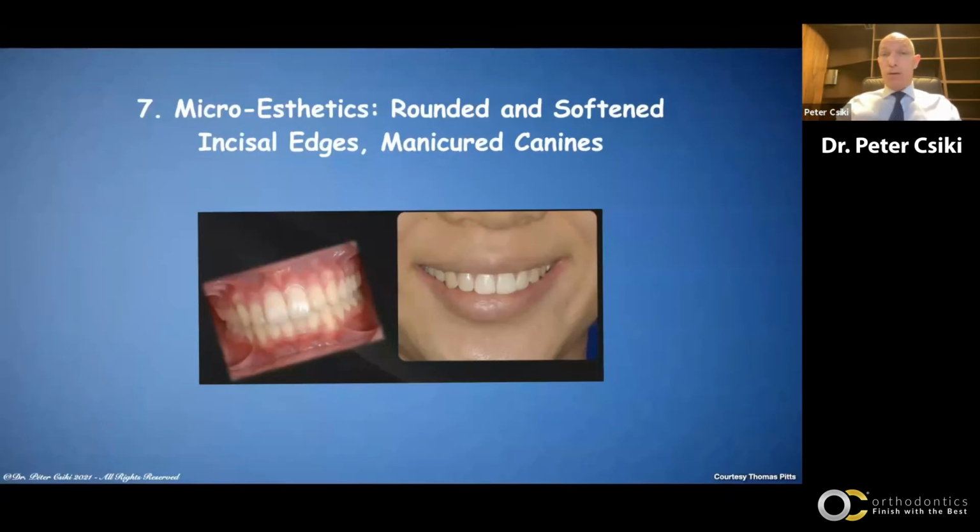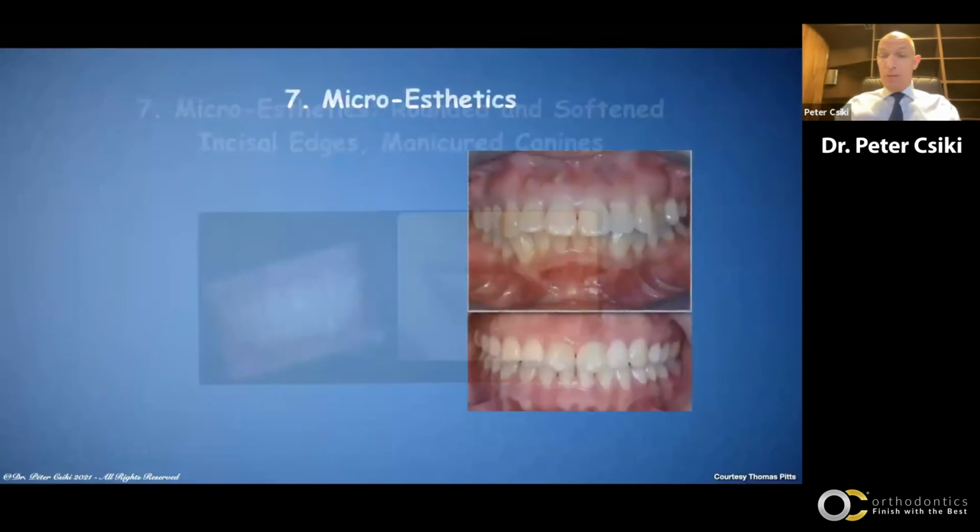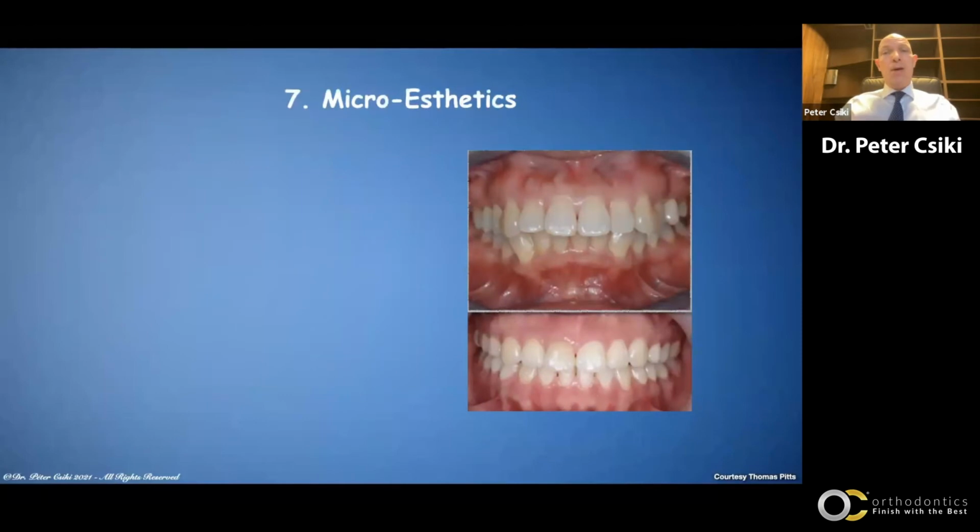Okay, number 7 is microaesthetics. So aesthetics of the teeth and the gum. We need rounded and softened incisal edges and manicured canines, and also manicured premolars and sometimes molars. So we do tooth recontouring. We take a pair and we recontour teeth when we have enough tooth material. So we don't want to have the pepper spots. We do interproximal reduction for that.